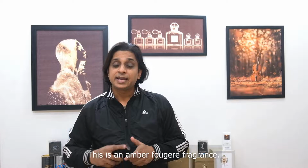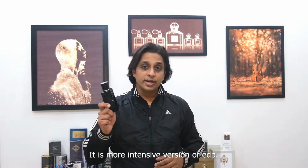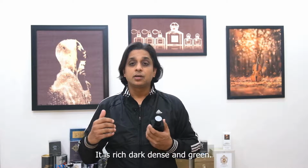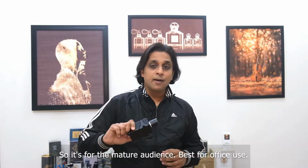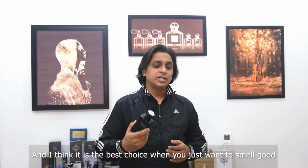So guys, this is an amber fusion fragrance. This fragrance has some notes of aldehydes, lavender, sage, cedar and olibanum. It is a more intensive version of EDP. It is rich, dark, dense and green, and it is less playful as compared to the EDP version. So it's for the mature audience, best for office use, and I think it is the best choice when you just want to smell good without smelling super unique. So you can easily go with this one.